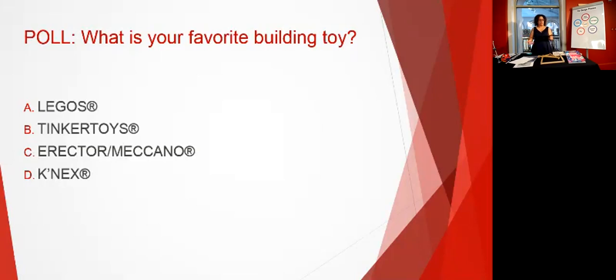Number one is Legos. Who doesn't like Legos? They're fun. But you should also explore some of the other ones, because if you walk down the aisles, you're going to find that there's a lot of other options. But 100% of you said that Legos were your number one choice. So expand. But that's a good way to go.